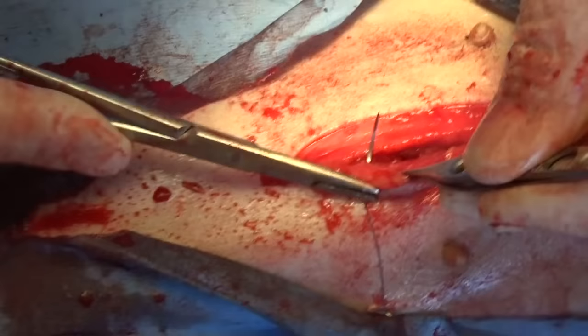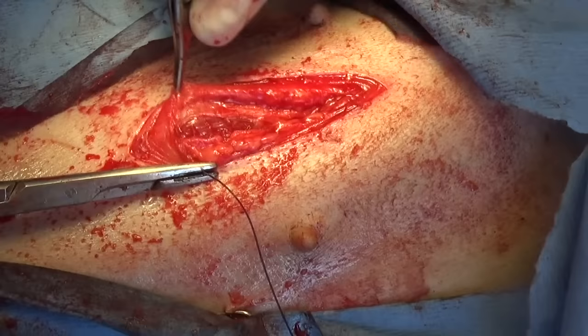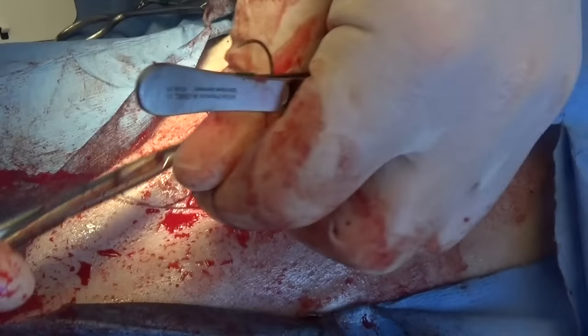Gonna put it a few millimeters away from the muscle edge. So I gotta lift up the sub-Q. Look at that. I gotta find the muscle down there and put it a few millimeters away from the muscle edge. And then I have to pull the suture through. We're gonna do 3 ties like we do on the uterus, but the difference is on this one, we only go that much.